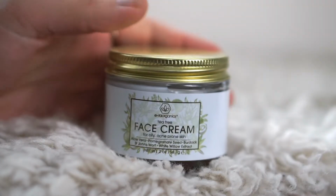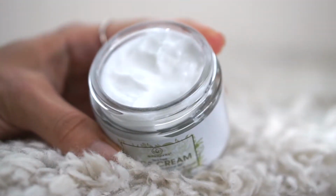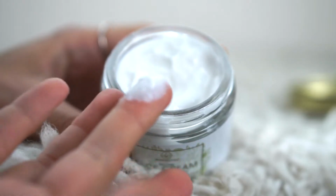I don't have oily skin, but I use this anyways. However, if you are one that has the oily acne skin, this is going to be good for you. It smells so good. Out of all of them, this one smells the best to me. I love that.